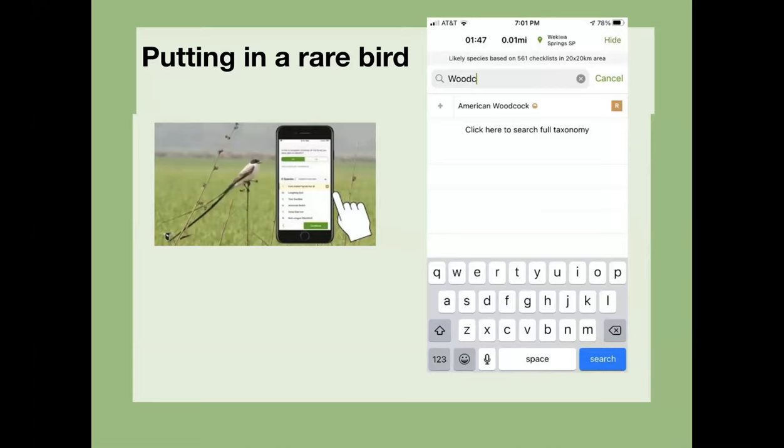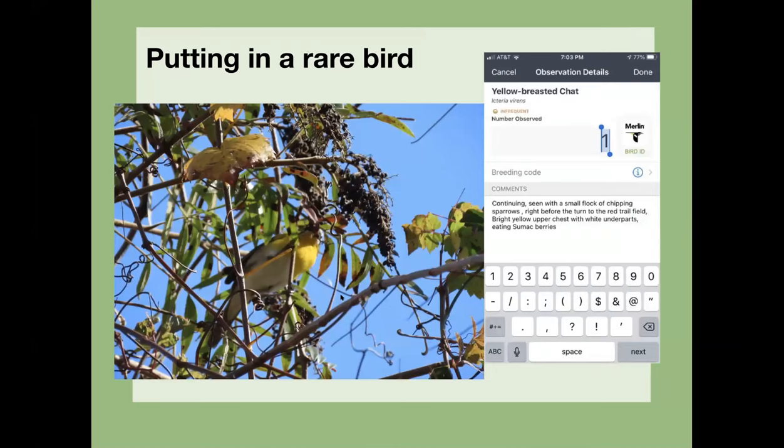Oh, that picture there is the fork-tailed flycatcher. We had that at Lake Apopka a few years back, though not for a long time. So here's a rare bird I had not that long ago. And that's my picture. That's the best I could do, because that bird didn't want to sit still.